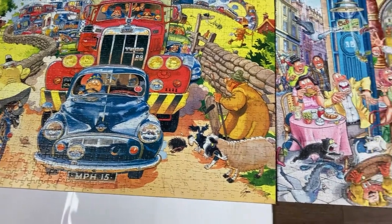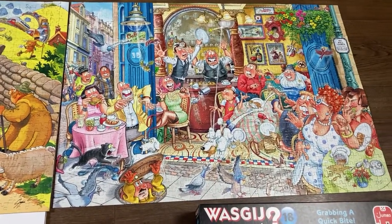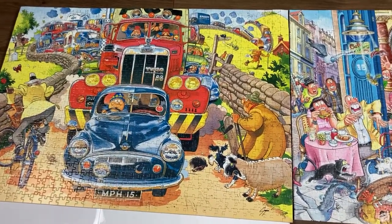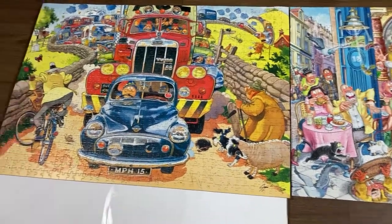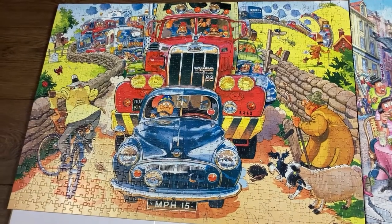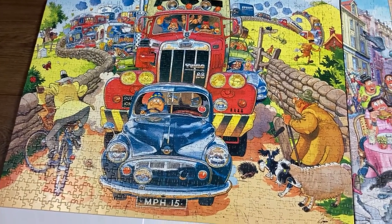But they're both equally humorous, both silly, and both really, really funny. Really good to do, really entertaining. I would highly recommend them. I would, even if you can't get hold of the old one, buy the retro version of this and do it because it's such great fun.